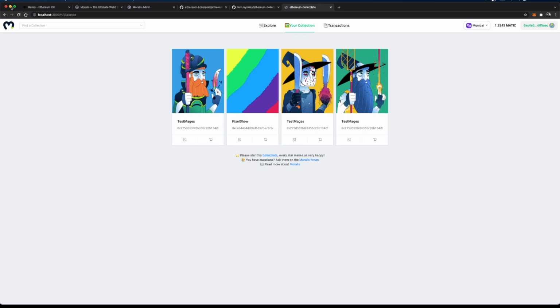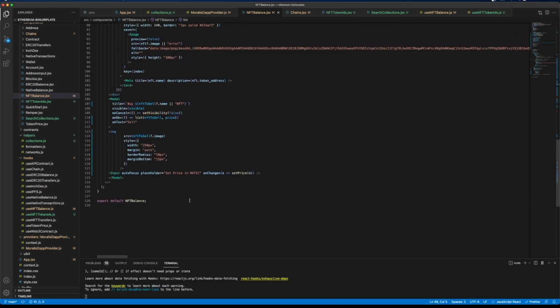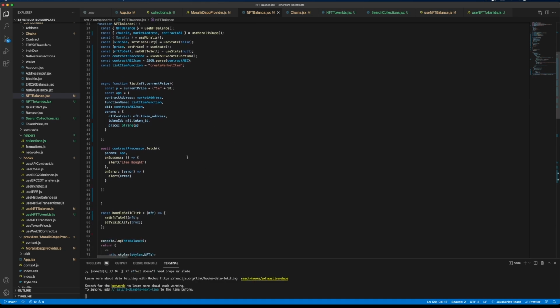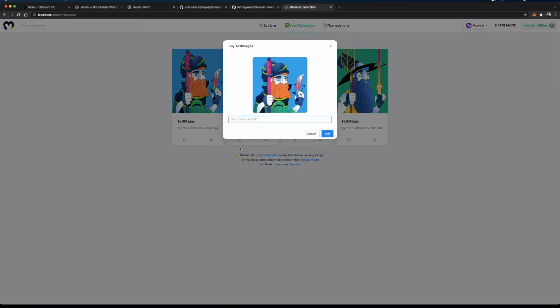So if we go back, oops, let's bring the IDE back. If we input autofocus place or set price in Matic on change, ooh, target dot value is what we want to put. Value, and now the price should be set to whatever the target of the input field is. Now it was just saving the on change event as the price. So now we should be good. If we go back to the dapp, refresh, I think we're on for something exciting. Set price for one Matic and sell.